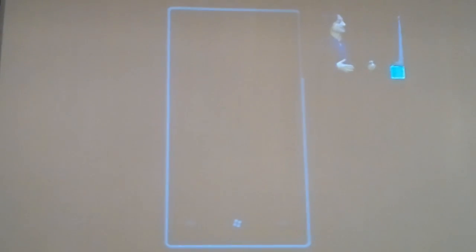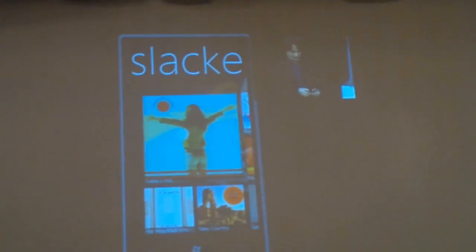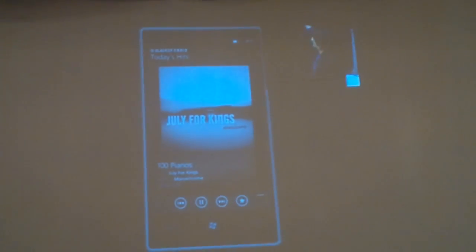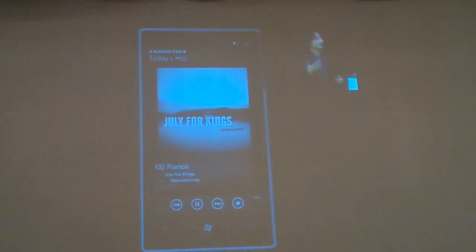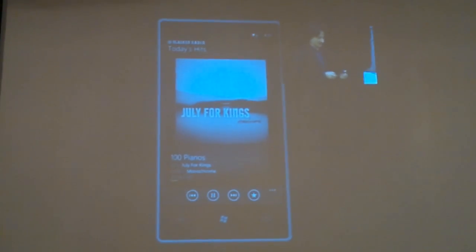I'm going to scroll down here and launch Slacker. Slacker is a free music service that gives me access to a whole bunch of radio stations. So I've launched the Slacker app. I've launched today's hits to start playing a streaming radio station. There we go. And now I'm playing the song 100 Pianos by July for Kings. Today on Windows Phone 7, with a third-party app, if I navigate away from the app, the music will stop. Not so anymore with this multitasking support.